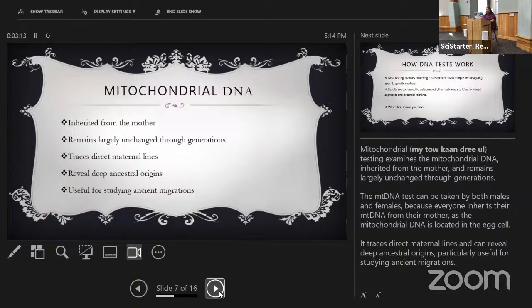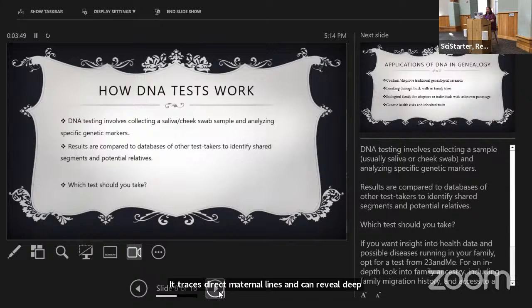Mitochondrial testing examines the mitochondrial DNA inherited from the mother and remains largely unchanged through generations. The mtDNA, which is the shortcut for mitochondrial, tests can be taken by both males and females because everyone inherits their mtDNA from their mother, as the mitochondrial DNA is located in the egg cell. It traces direct maternal lines and can reveal deep ancestral origins, particularly useful for studying ancient migrations.